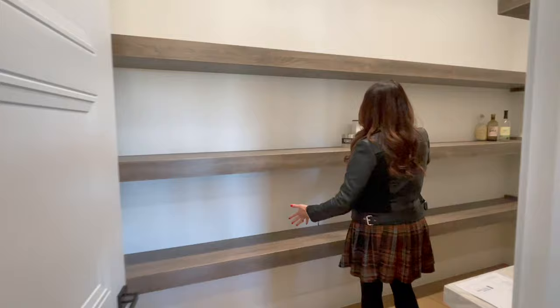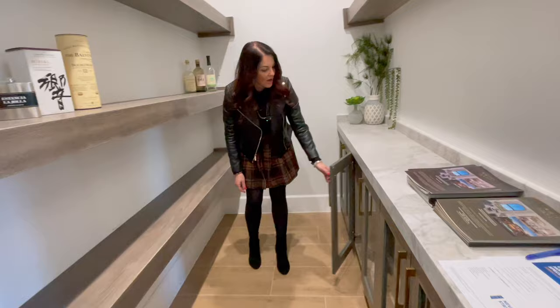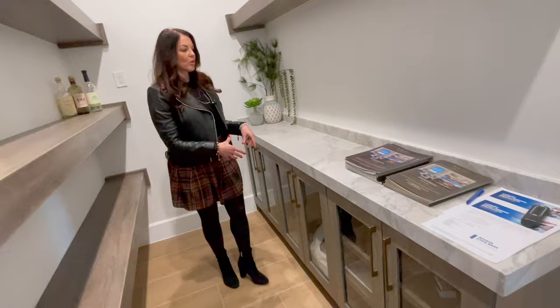They just put three simple shelves in here that matches the wood, but then you also have this entire area in here as kind of like a prep space with the beautiful cabinets that actually have the glass inserts in them. So this is just a really nice spot to keep some of your bigger things, maybe your Instapot, your blender, things that you want to keep away and to have a prep kitchen.